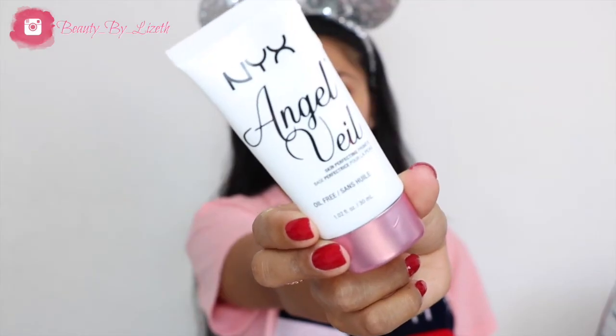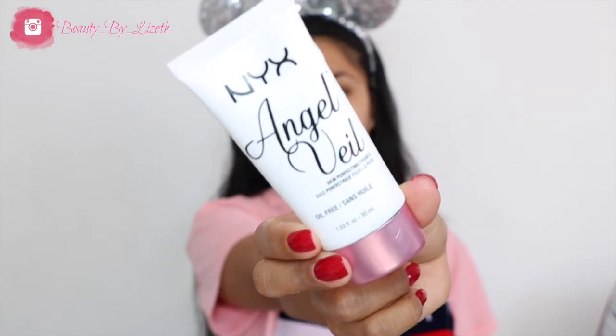So now we're going to be moving on to our base, so that is our foundation and so on. So here I'm starting off with a primer, and I'm using the NYX Angel Veil primer as always because it keeps my skin very hydrated. It's also very lightweight and it avoids oils coming through and peeking through my foundation.